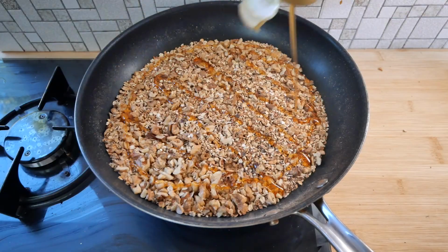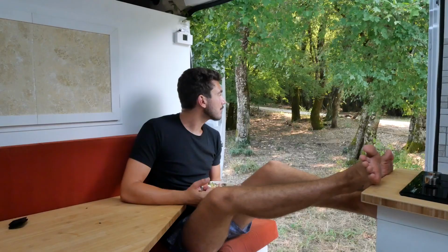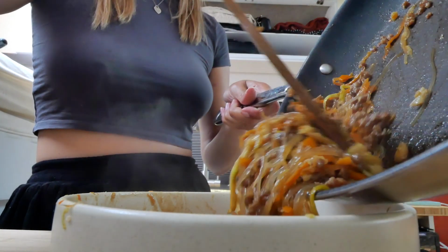Good morning from somewhere in Greece. We are going to be taking you through what a full day of eating looks like for us living in our van. Let's get started on breakfast.